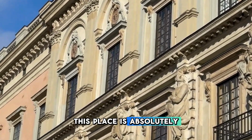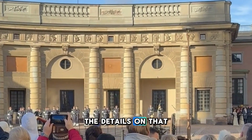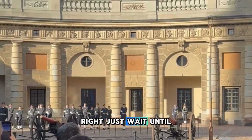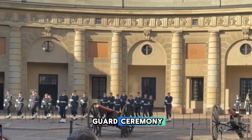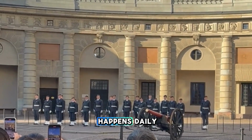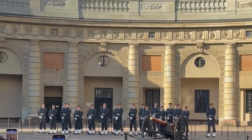This place is absolutely stunning. The details on that facade are incredible. Right? Just wait until the changing of the guard ceremony. It's a spectacular display of Swedish heritage that happens daily outside the palace.